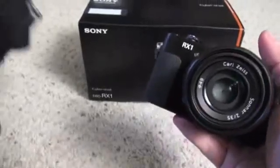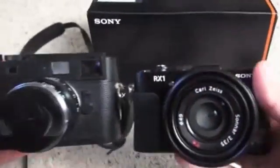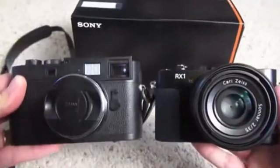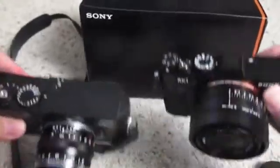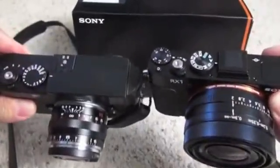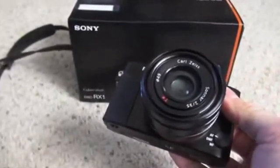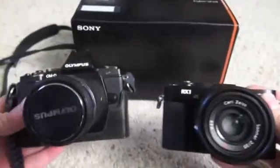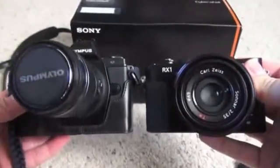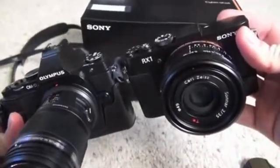Let's put it next to the Leica. This is a Leica M monochrome, which is the same size as an M9. The M is bigger than the RX1. So the RX1 is smaller than an M9, M monochrome Leica M. Okay, so you can see that right there. The monochrome with this lens is heavier than the Sony. Now the OMD I have here, I do have a Gerra's case on it and the big old long 60 macro. So it's a little bigger looking than it really is. But again, you can get an idea of the size of the RX1.